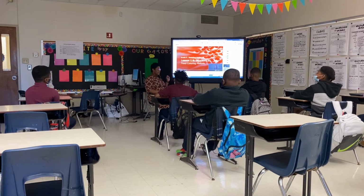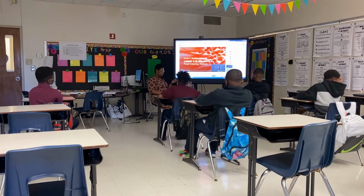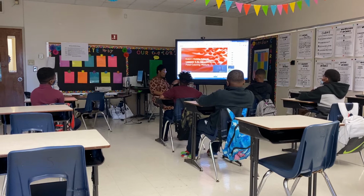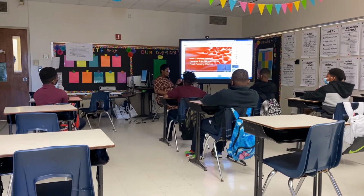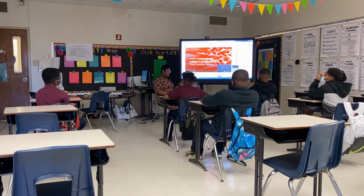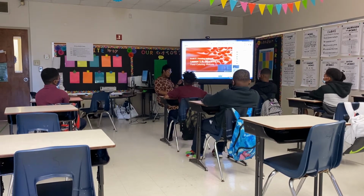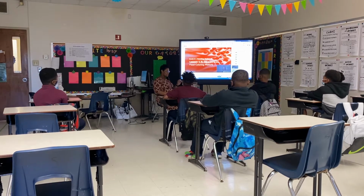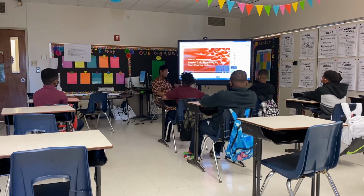Two, whether or not substances are made of only one kind of molecule. Three, all molecules of one substance are exactly the same and they are different from molecules of other substances. And also, chromatography is a technique that scientists use to separate mixtures into component substances.